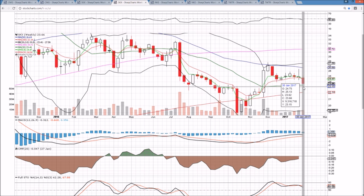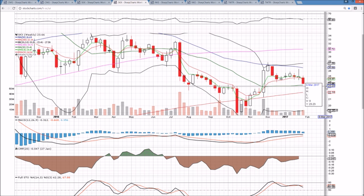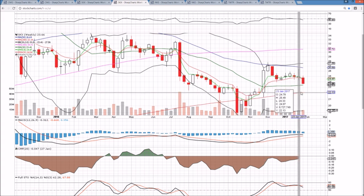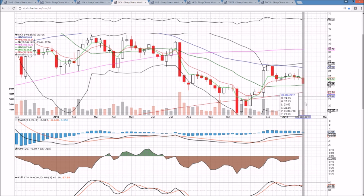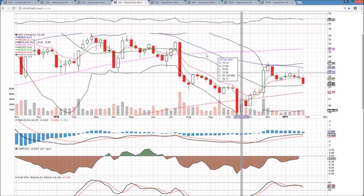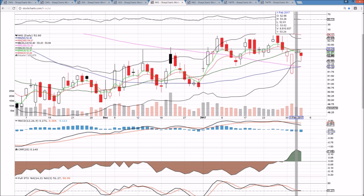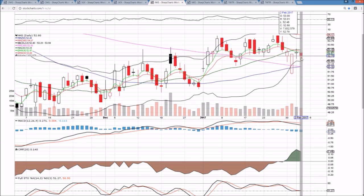Weekly middle Bollinger Band is 23.41, so there are some supports lining up in the 23.40s, but if that falls, make that 23.09 gap to fill, and then we'll be looking at the 200-week moving average, 22.14.